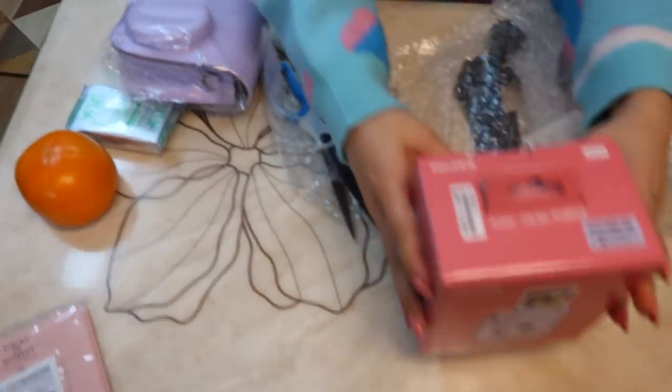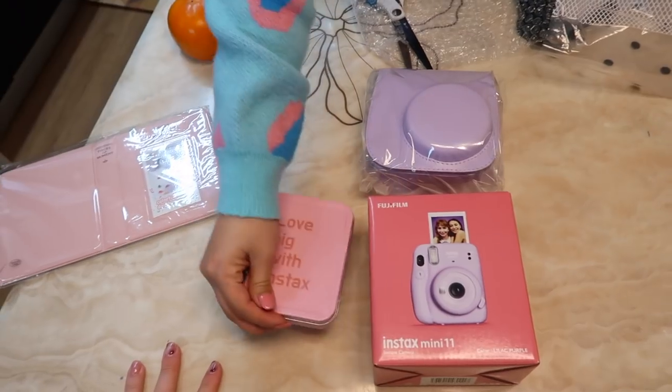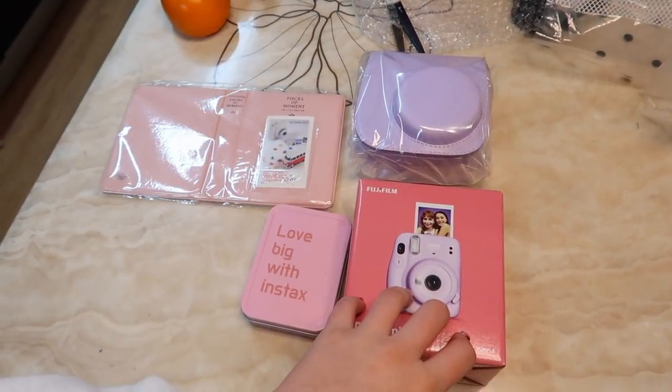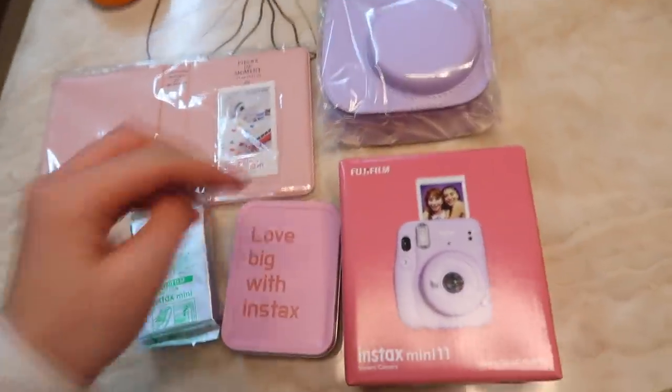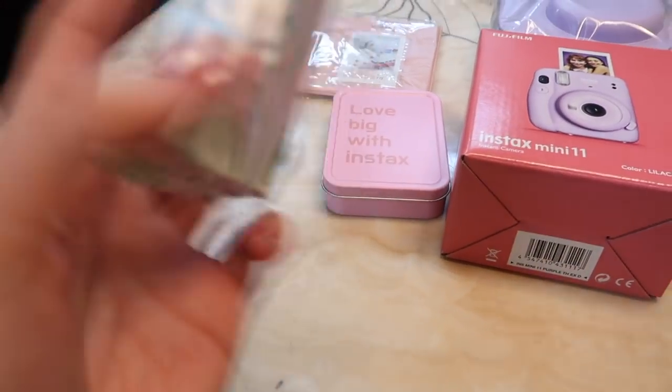So here's what I ordered. I ordered a new Polaroid camera. I used to own this in light blue, but the lens got damaged. So I ordered a new one. These are so much fun. Like, I love flipping through old Polaroids. And it was kind of like a combo pack, so it came with film. How many are in here?